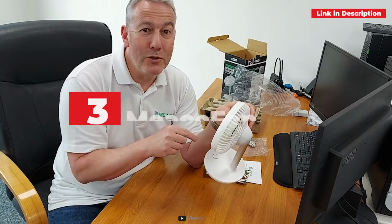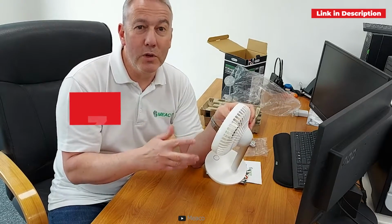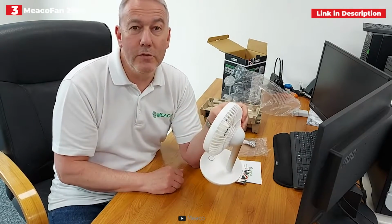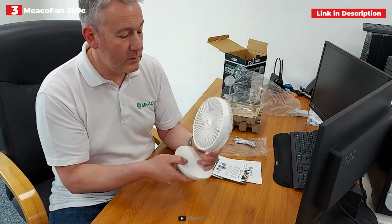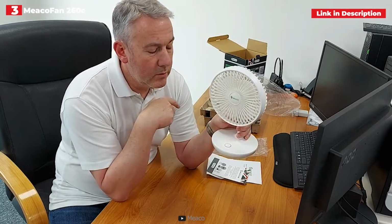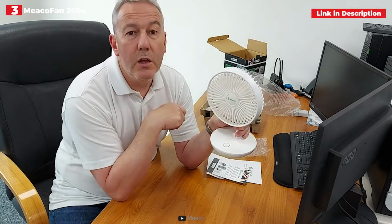Third place. MecoFan 260C Cordless Air Circulator. In the pantheon of cooling gadgets, this new personal air changer is a bit of a holy grail. The 260C is an ideal size for close quarters desktop use, measuring just 26 centimeters tall and 16 centimeters wide, but what truly sets it apart is that it can be used entirely on battery power, for up to 14 hours at a time. It also has a gentle night light for use by the bed.